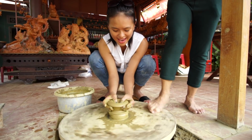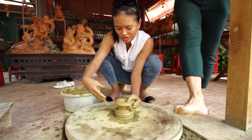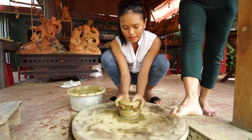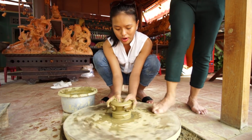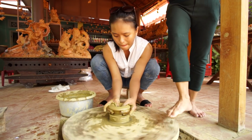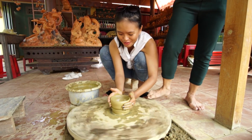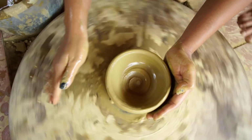I love rice. And yes, this is teamwork, because you need another person to help you turn the wheel. And that person has to really understand you, when you want to slow down and when you want it faster. You see, my bowl is forming the shape, but I need it to be a little bit deeper. Oh, I really think that I'm good at this. This could be the second job that I make a living from.